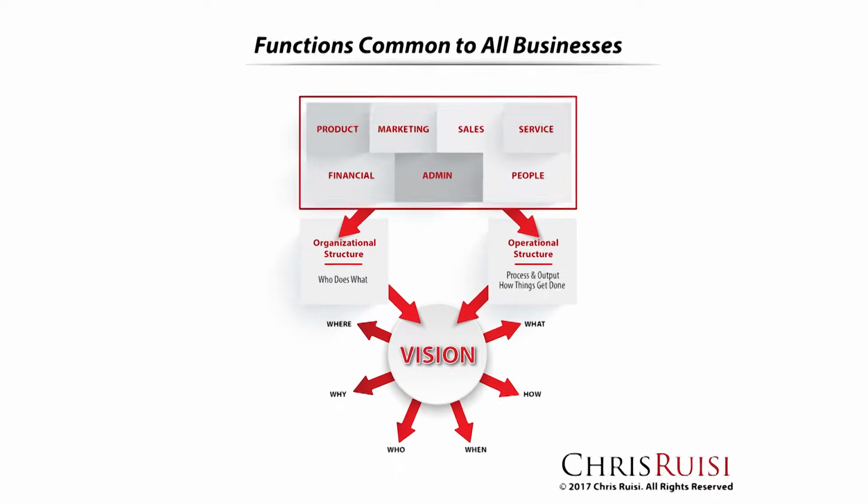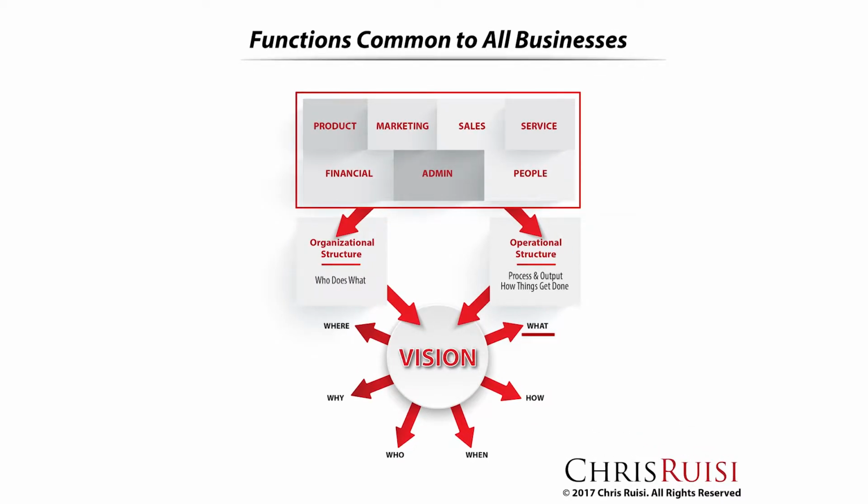So within each of those functions, every employee needs to understand what they do, how they do it, and when to do it. Now, most companies do a really good job of describing that in their traditional job descriptions. Where a lot of companies and organizations fall down is that they forget 3 more elements of that description.